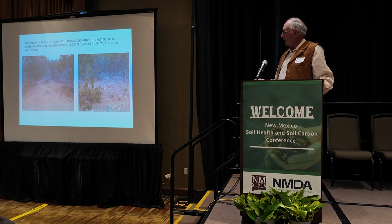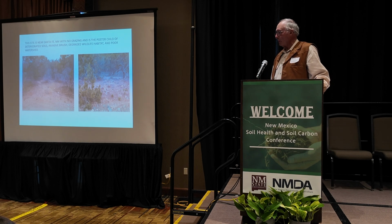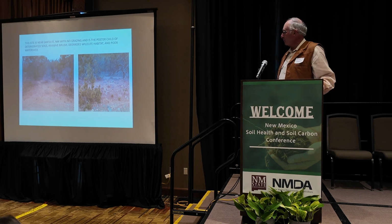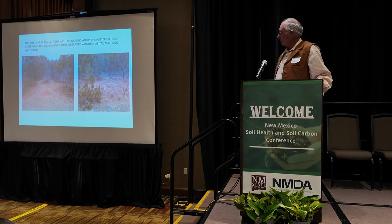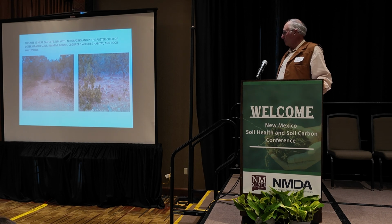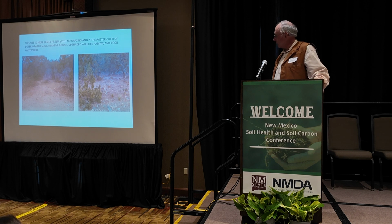This is close to Santa Fe. I don't know if you know where that's at. That's pretty close to Santa Fe. That soil is horrible right there. And there won't ever be a change of that because of some of the attitudes in and around that area. You know, water's running off. It should be going into the soil. The soil should be covered. I couldn't help take that picture.